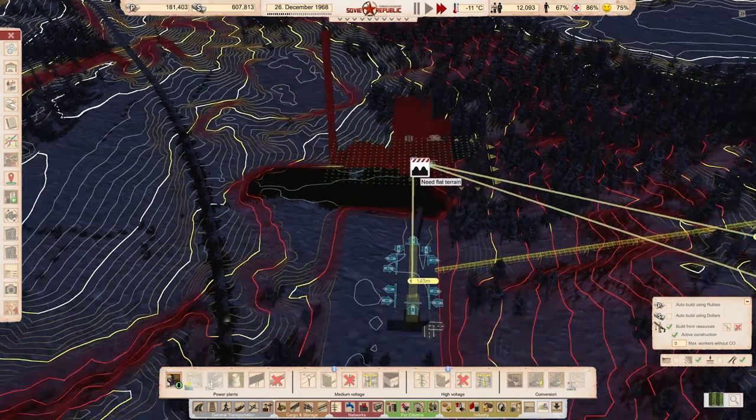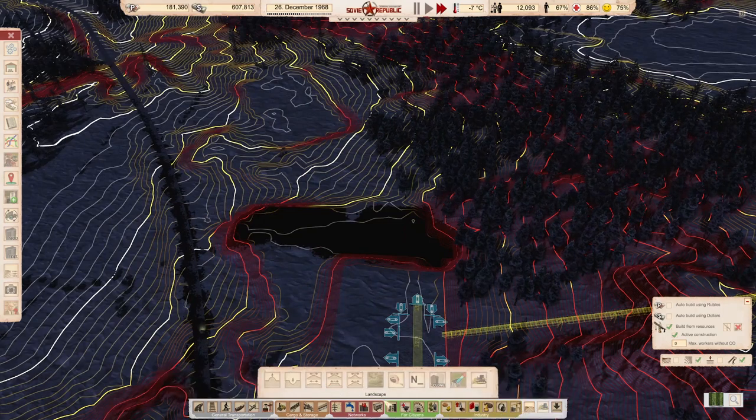What's the deal with... it's really, really hilly here. Can I level it like this, maybe?